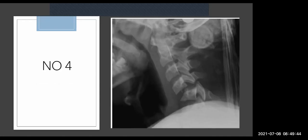All right, let's try another one. So first, let's have a look at the X-ray itself, right? C1, C2, C3, C4, C5. So it's obviously an inadequate X-ray, right? We would ask for a swimmer's view if possible, although in this patient, I wouldn't move them anyway, but I'm just using it as an example, right? And then again, we notice the straightness of the spine with any sort of injury.